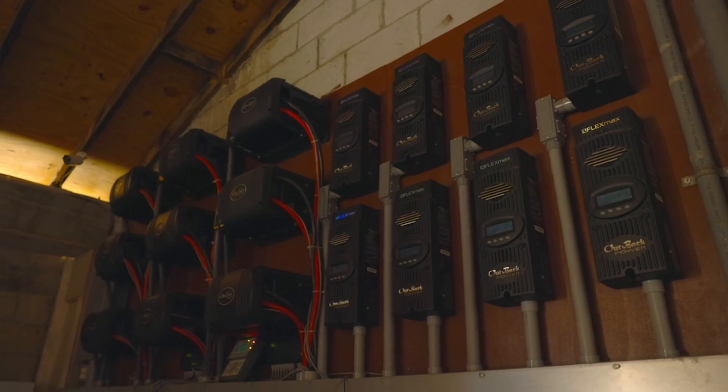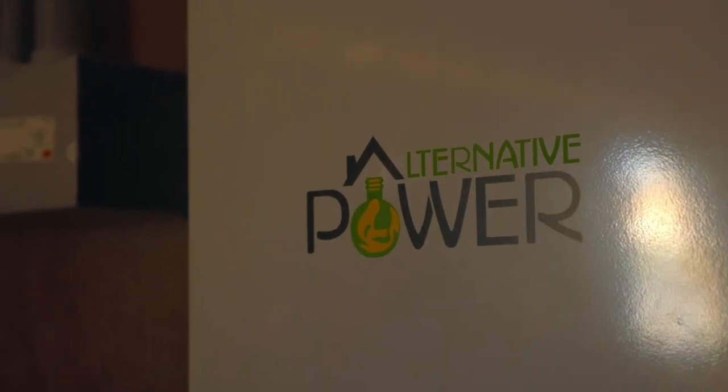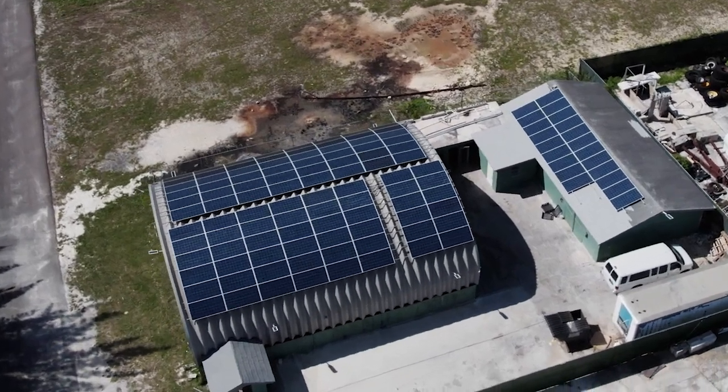Without renewable energy, we would have been stuck paying a loan of $70,000 while also having to battle monthly bills of $5,000, $6,000. Something like that is definitely not sustainable for a small business. So I definitely think renewable energy was the choice. And as mentioned, with the assistance of the SPDC, it was all possible.